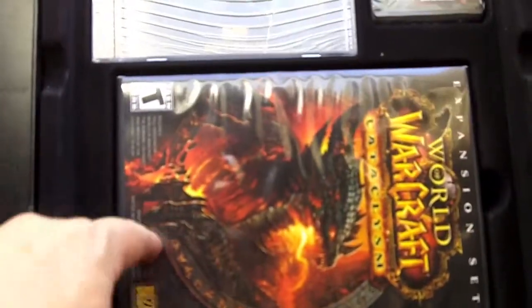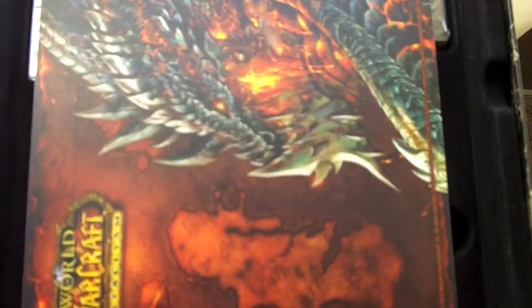You got the soundtrack in a case, not just a sleeve. And of course, World of Warcraft has some card game. I don't play this, but you got a deck of cards. All that, you pay $75, and you got all this stuff. Granted, it's an expansion, so I believe expansions go for $40 on their own. So you're paying an extra $35. Maybe it was $80. $35 to $40, and you got a lot of stuff.